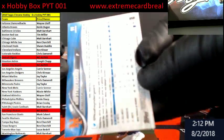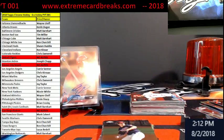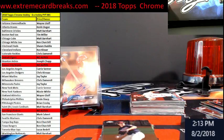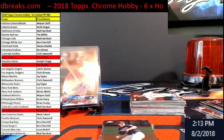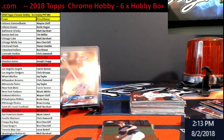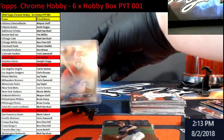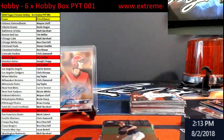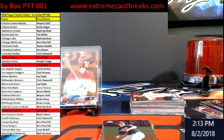Next one's going to be for the Mets. Noah Syndergaard Prism, and I believe it. No, that was numbered. My bad, it just looks that way. I must have bumped the Ohtani. Can't see him that well. That might be just because of the way my hand was earlier. Might look better.